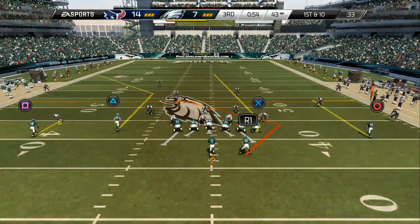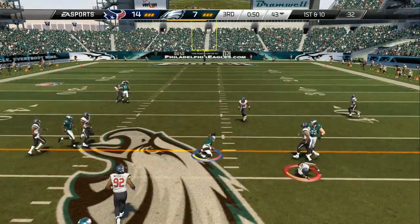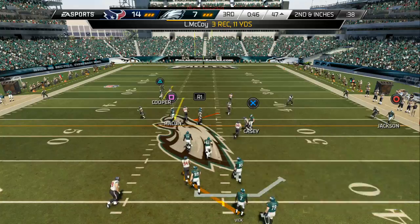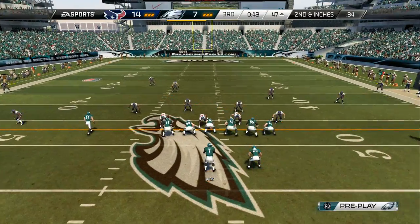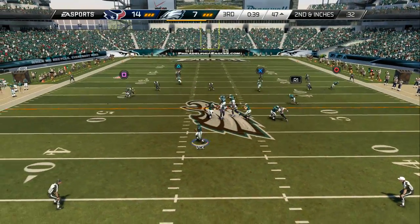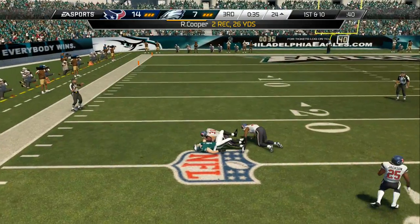New set of downs now after picking up the first on the ground. Looking to the right side and throwing. And now they'll be on the other side of the 50 after this play. Nice catch by the receiver, but it still doesn't get a first down. That second down coming up. Michael Vick will take it from the gun. The throw to the left. Cooper's got it on a pass that had some heat.